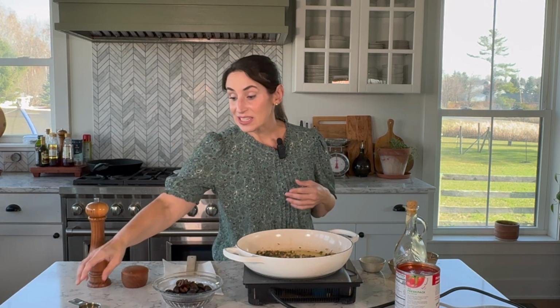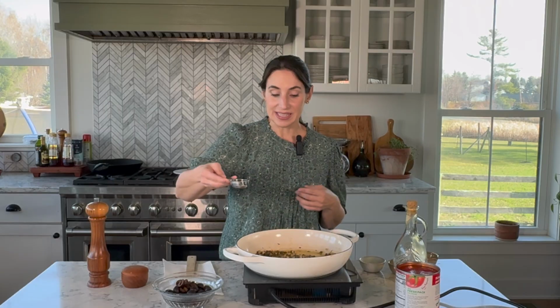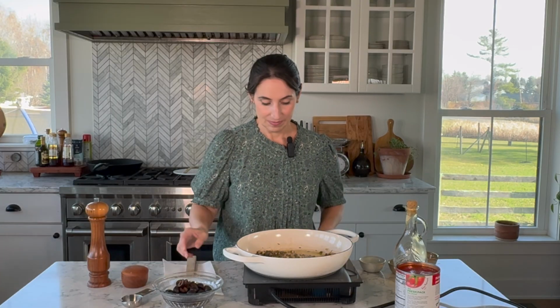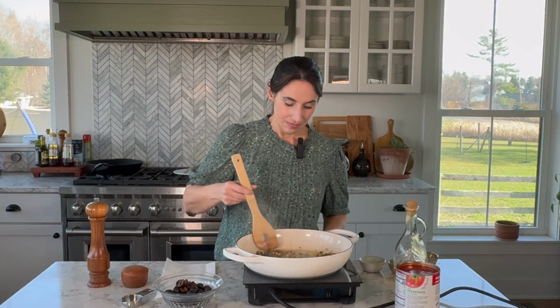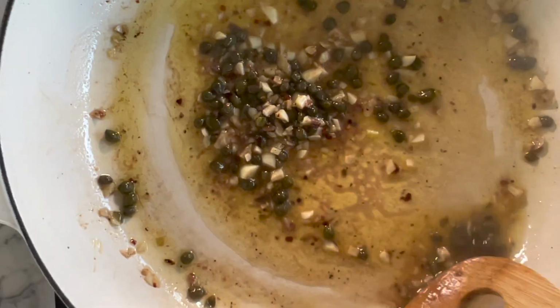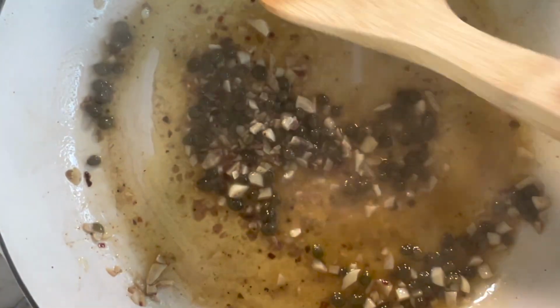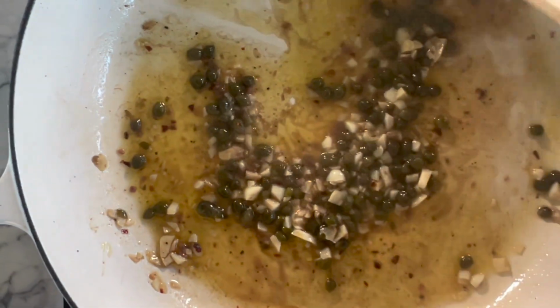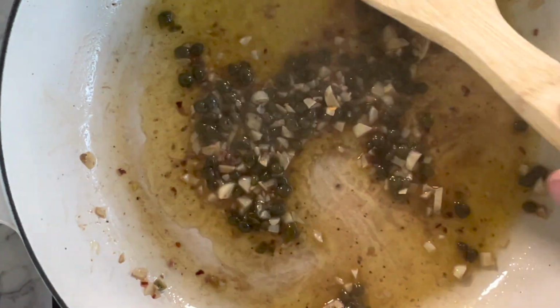Now I'm going to add in just a little bit of white wine. This is not traditional. I just like to put it in there. I think it adds to the flavor and really helps to pull some of all this together. So you can see the white wine in there now, and I can really start to smell it all come together. We are going to let the white wine reduce by about half before we add in the next ingredient.